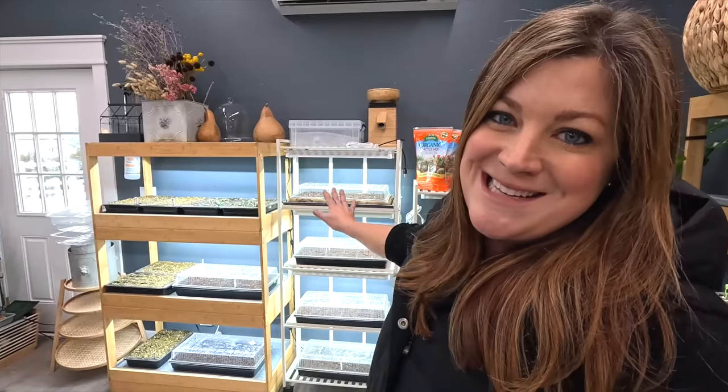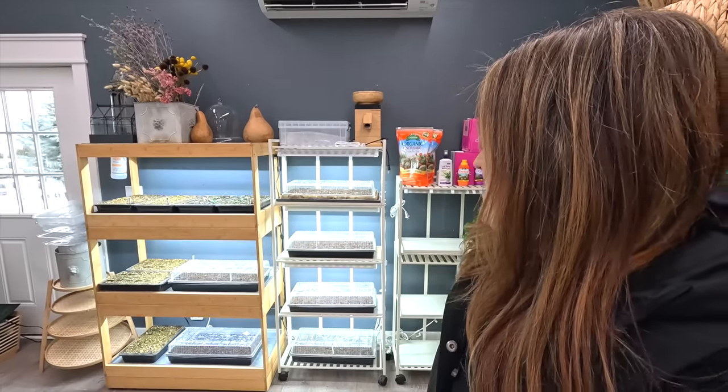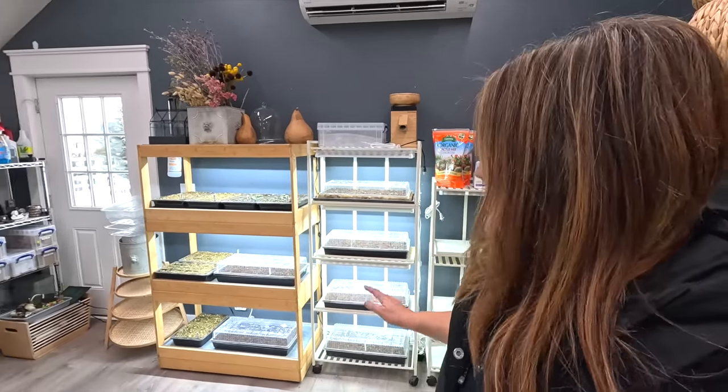It makes me happy to see these shelving units fill up because that's just more plant activity. That means we're getting closer to spring, and that makes me very happy. And we've got some super fun plans for this year that I'm excited to start on.